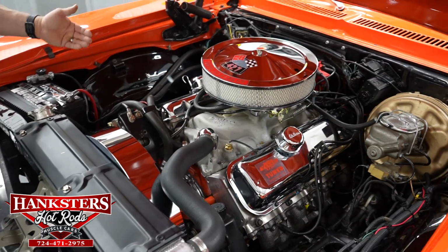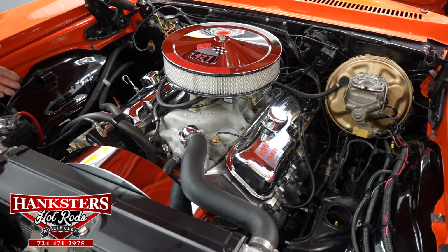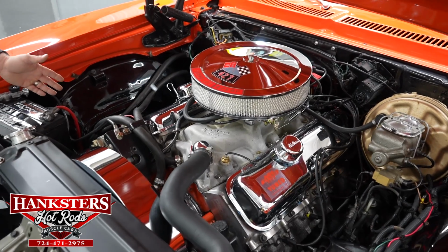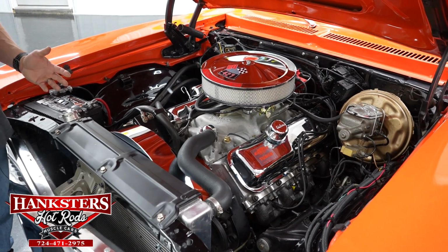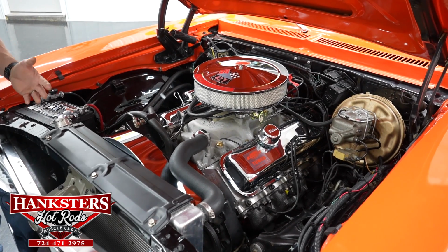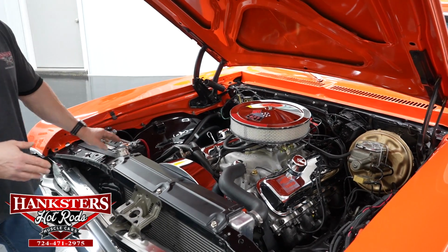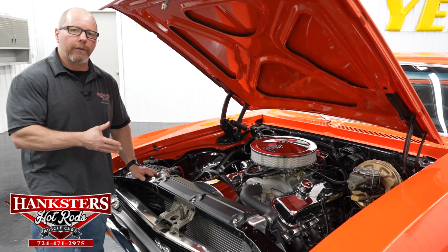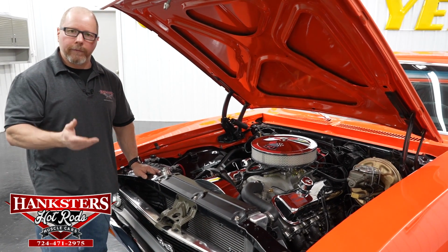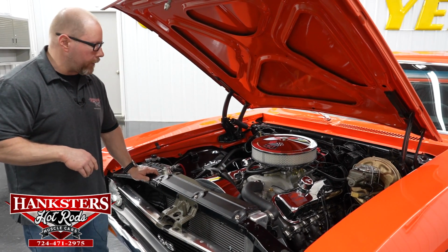As far as the exhaust work on this car, they elected to leave the cast exhaust manifolds on it, and a lot of people do that. They seem to seal up a whole lot better. You don't have to worry about header fitment and so forth. So again, cast exhaust manifolds, a full 2.5 inch exhaust with a turbo style muffler on it, all the way back through, and finishing off with a 3-inch exhaust tip at the rear of the car.